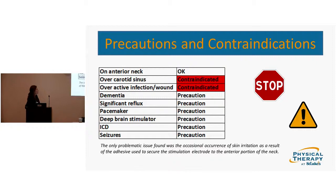Same thing with any sort of implant: pacemakers, DBSs, defibrillators, just keeping an eye on it. I mean, we're increasing blood flow to a muscle. So if there are any signs of hypertension or anything, you just keep an eye on it and tell the patient. I have never had an issue with this, but definitely mark it in your eval or treatment notes, just to cover your butt that it's listed as a precaution.